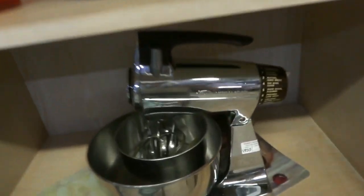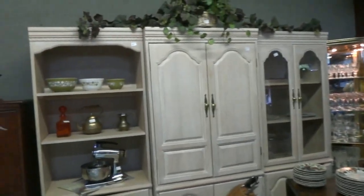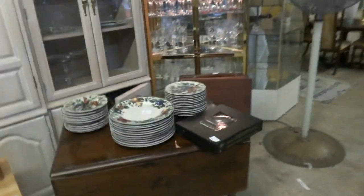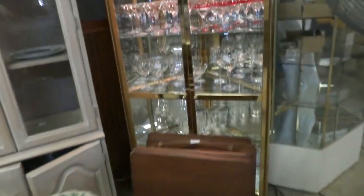Those are cute, hand-painted. Check out this mixer, an early Sunbeam, stainless steel. There's some bar stuff. That's fun. There's a light there. Nice 3-piece unit. Now, if you don't need all these pieces, you can buy 2 and leave 1 behind. Set it in. You can use them all kinds of different ways. Nice set of dishes. Ooh, Sinatra, an American classic. That's cool.